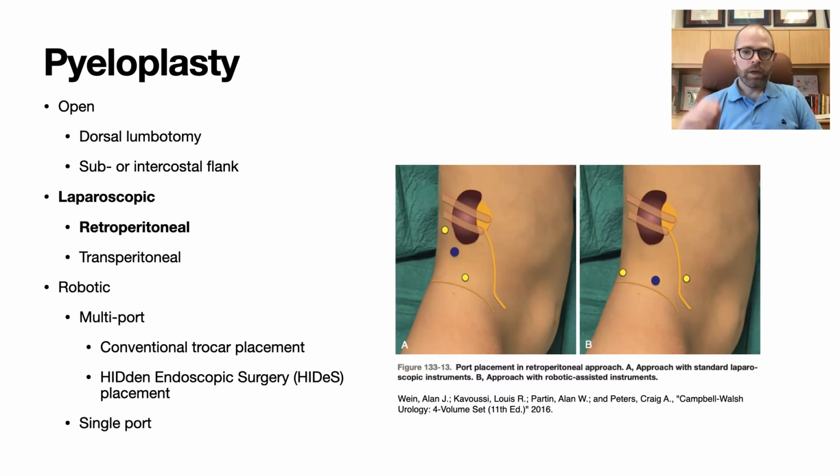People have done this laparoscopically, and they've done it retroperitoneally. And so if you're going to do laparoscopic retroperitoneal pyeloplasty, this photograph is just imaging places where you might put your laparoscopic ports.